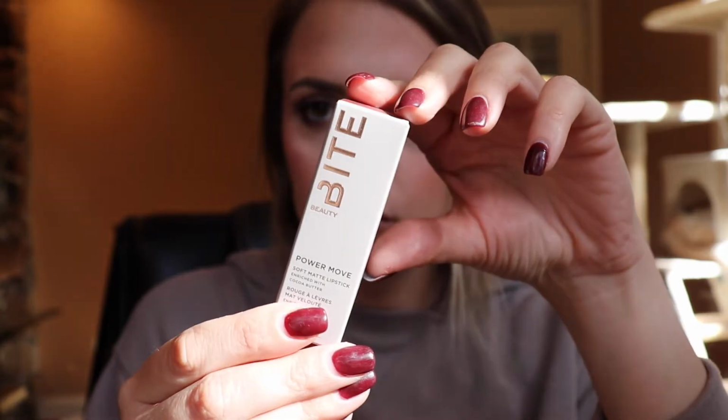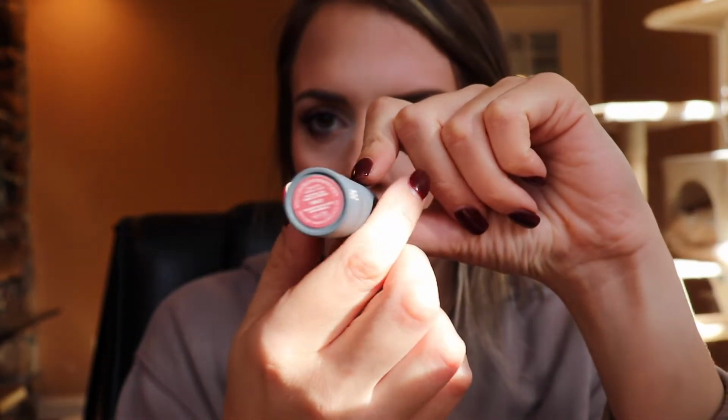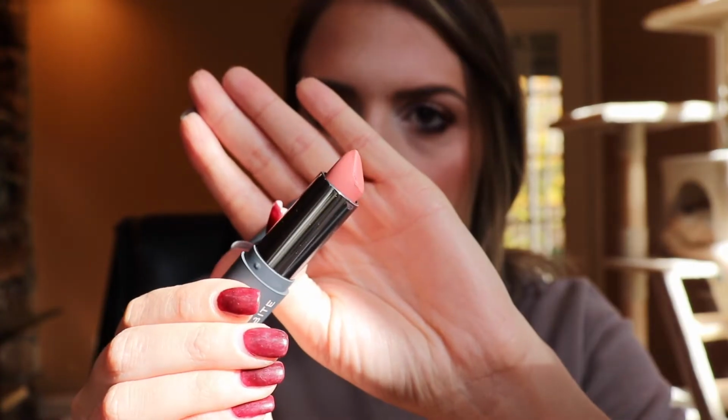And then I also got a Bite Beauty lipstick. It's the Bite Beauty Power Move Hydrating Soft Matte Lipstick. I got it in the color Chai, and it's originally $28. So quite the discrepancy in prices.